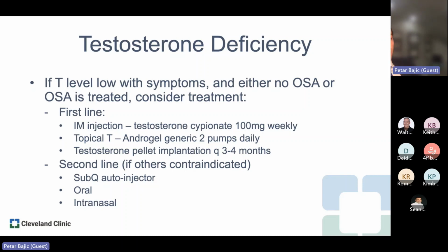Oftentimes I see 200 milligrams every 2 weeks. That's also fine, but with that they tend to get a little bit higher peaks a day or two after the injection, and then they sometimes will drop off a little too soon, so they might feel like they're crawling the last couple days before their injections. By doing a lower dose more frequently, you don't get those peaks as much, and we think the really high peaks in the blood levels of testosterone after a very large injection are probably what drives some of the complications like thickening of the blood or raising of the hematocrit.